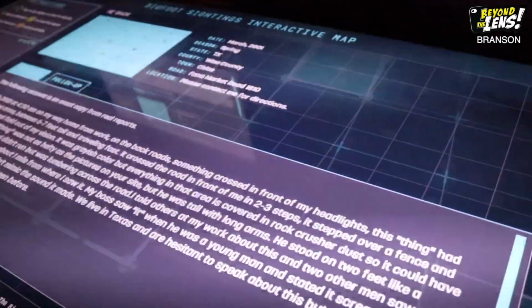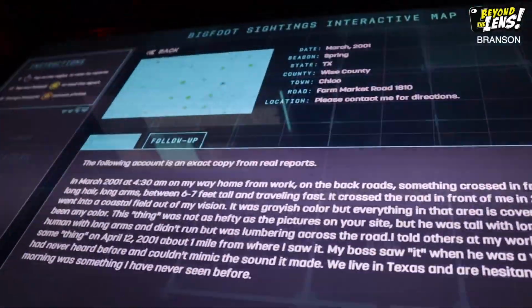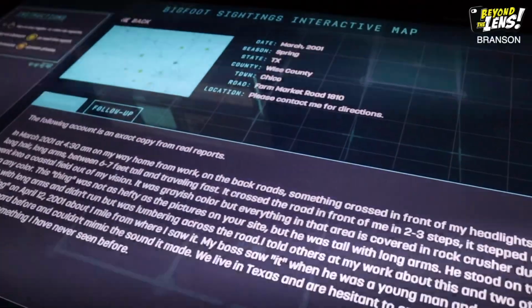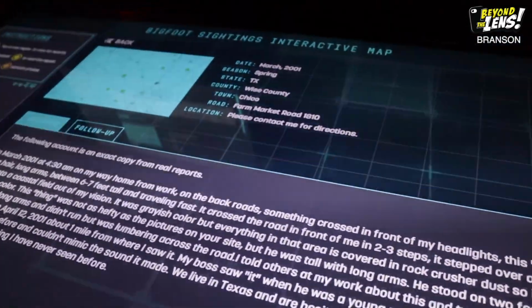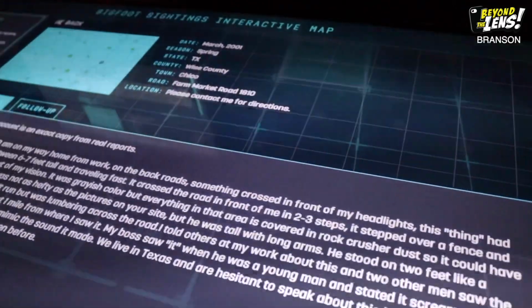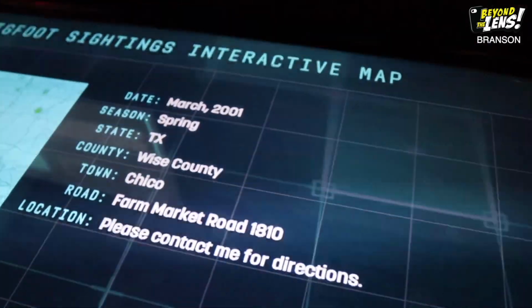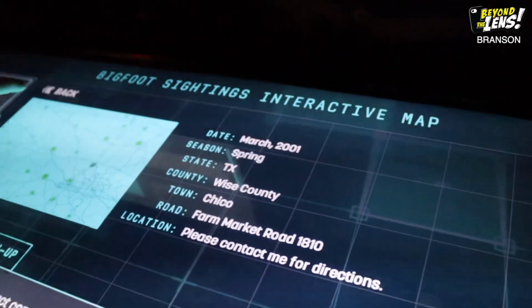Wow. So this place is a tiny little place in North Texas, and it says here that there was a report in 2001. They said something was 6'7" and it was traveling fast. Okay. Wise County, Farm Market Road 1810. Watch out, watch out. Bigfoot might be living out there.